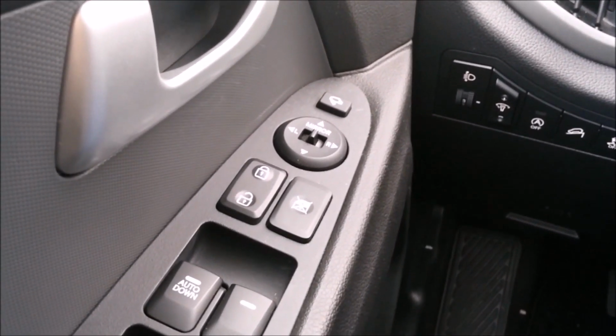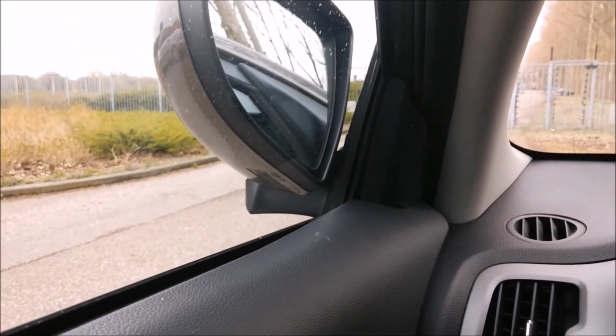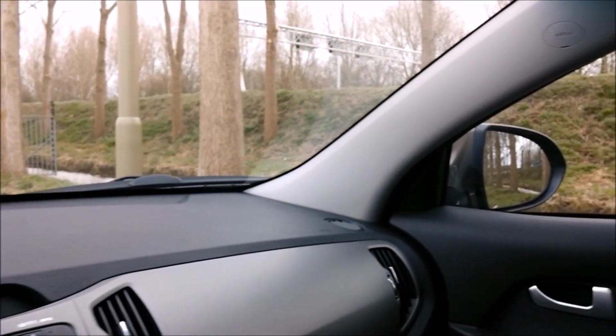Power window switches. Mirror switch. To retract the mirror. Both sides, of course.